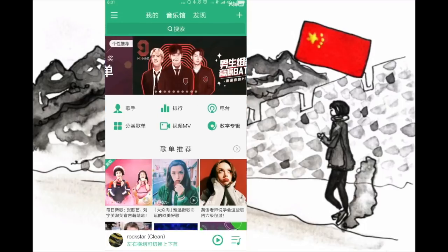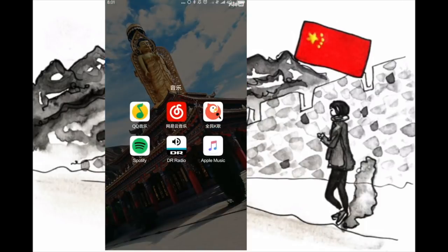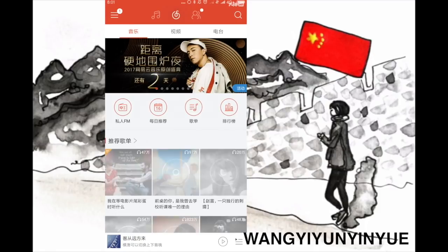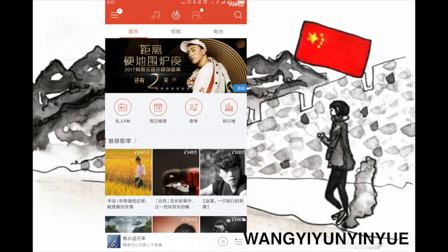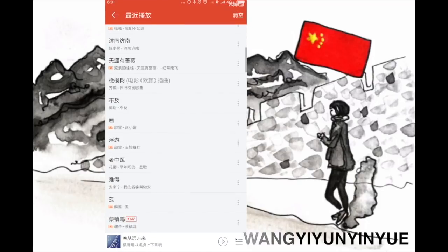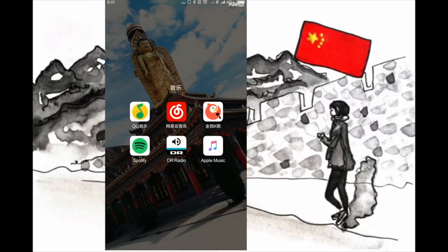First, I like to use this one, QQ Music. I use that one to listen to all the new popular songs from America. I also use the Wang Yunyue. I know, that name is crazy. So you can see this one, I listen to only Chinese songs. I don't really know why, I just separated them. So I have the English ones on one app and the Chinese ones on the other.